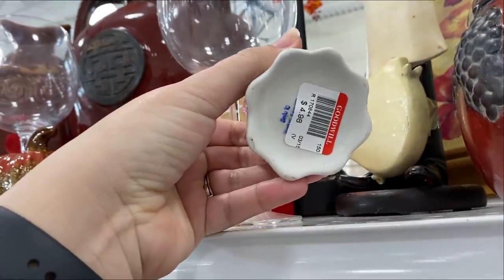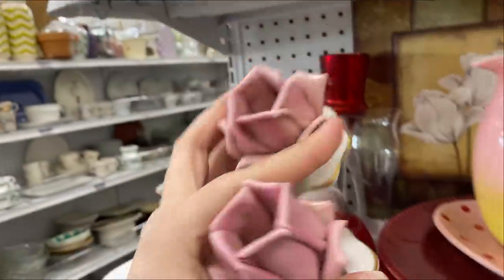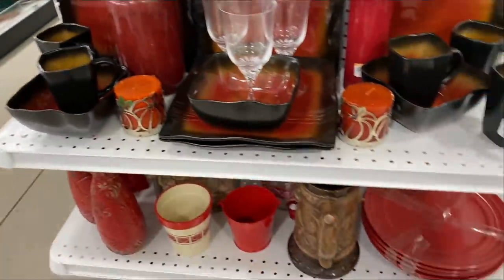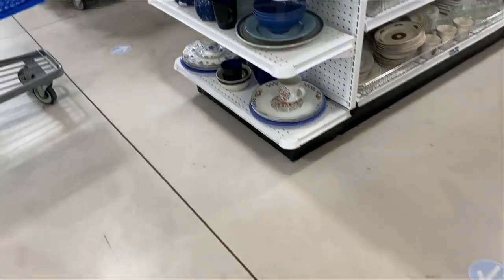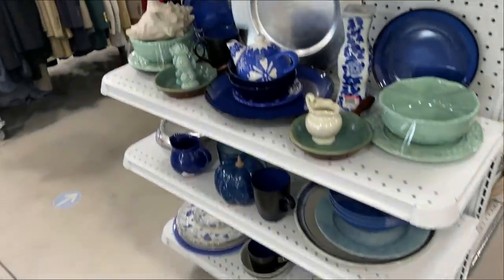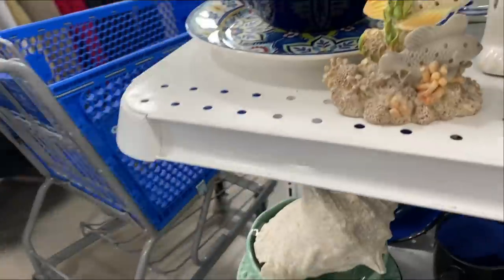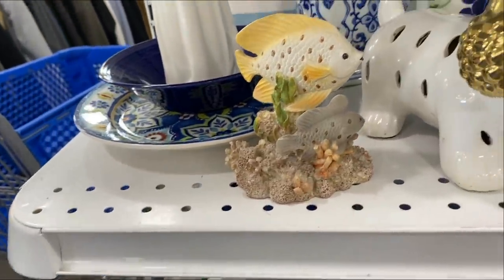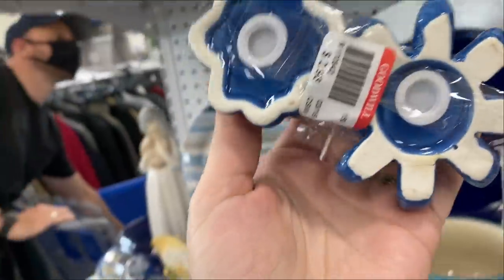Now I think someone donated quite a few of their salt and pepper shaker collection because there were quite a few there. I did grab them and try to look them up and see what things were going for. I think I found another pair over here. There was an octopus. There were these seahorses that were really cute, but they had a chip on their head, so I ended up putting those back. I didn't end up keeping all of them that I put in the cart.